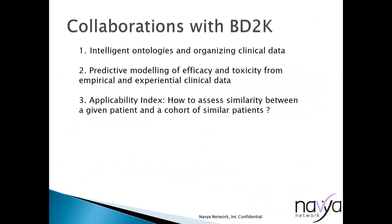The reason I wanted to go through my slides a little bit more quickly was to allow some more time for conversation afterwards, because I think you all have a lot of questions. But the three main areas that I think are quite interesting here is, one, how do you actually build these ontologies that are across different areas of the patient data domains themselves?